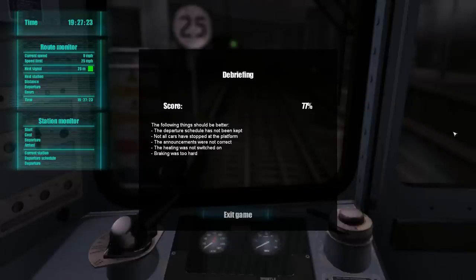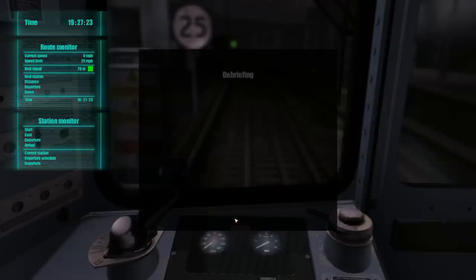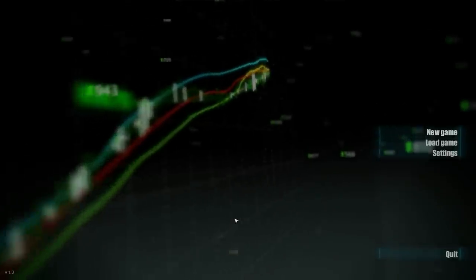The heating was not switched on. Rubbish, I switched that on. I remember distinctly switching that on. And braking was too hard. Oh, 77%. See, this is just getting ridiculous now. It's a joke. It's a conspiracy against us, that's what it is.